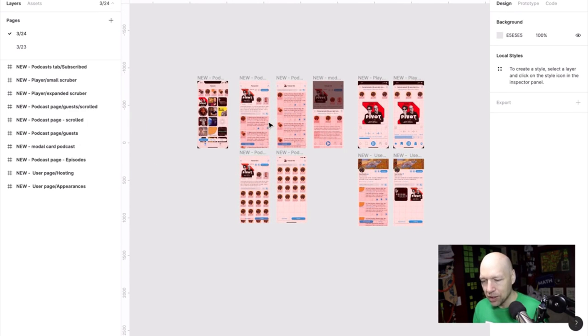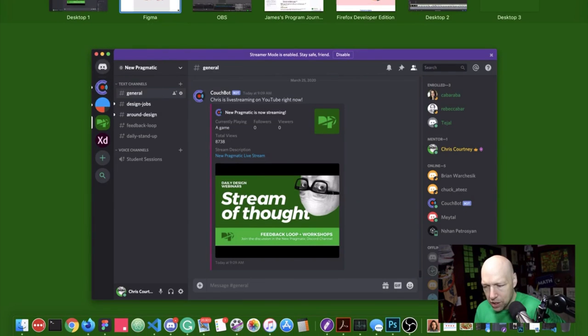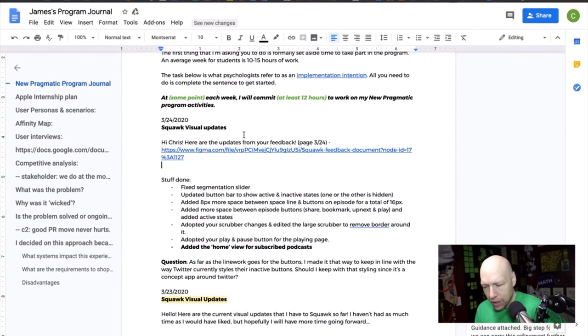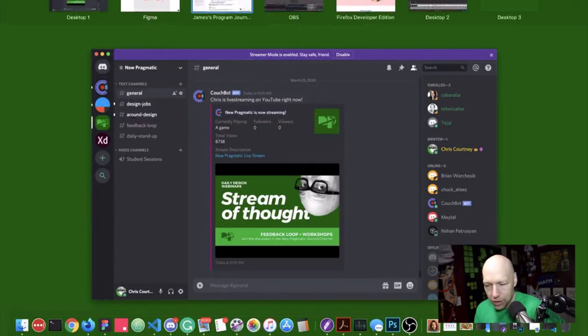I'm almost certain there is a way to hide guides, just because I want to hide them all at the same time, but I don't recall what it is. So I'm going to have to go through. And let's see here. You said you added what page did you add? I'm going to rearrange my pages here, but you said you added a new home view. All right, let's start with the home view. Why not?